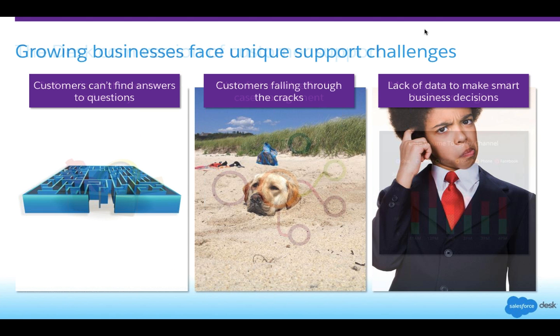Now, going back to what I said, how does Desk.com approach business? Well, we approach business in what I think any smart product should do first, and that's understanding the challenges of their customers, right? So we obviously talk to our thousands of customers on a day in, day out basis, and we find basically three distinct things that are pretty comparable across all of our customers' issues.